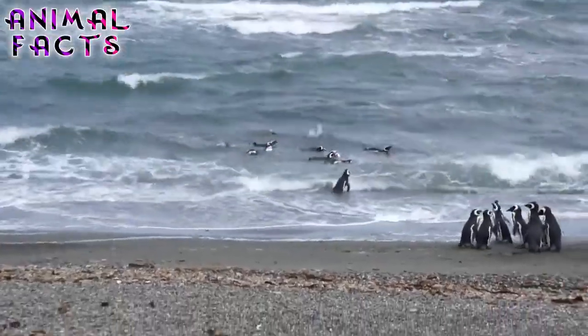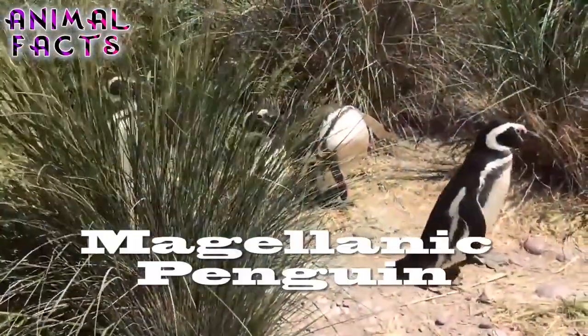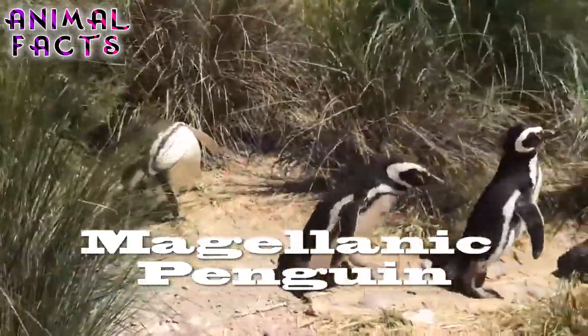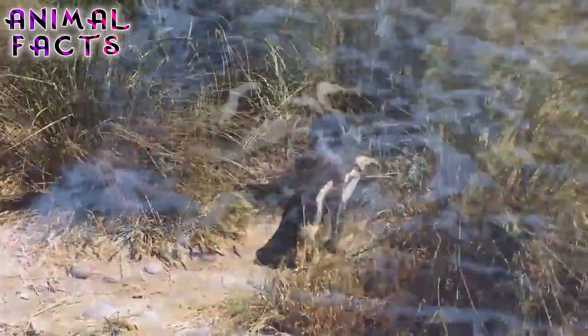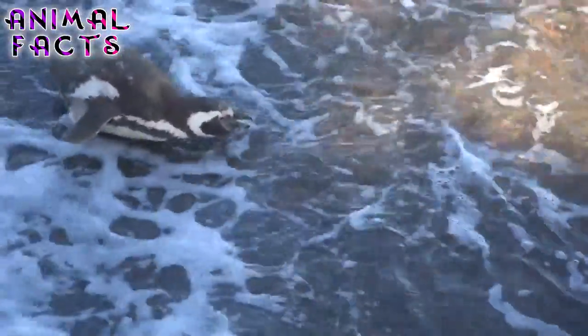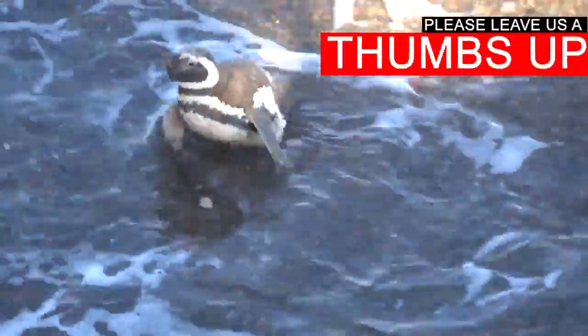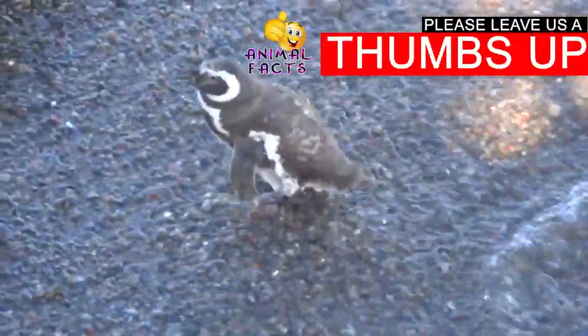Life really is a beach for the Magellanic Penguin. It is a mid-sized black and white banded penguin that forgoes the frigid temps that we typically associate with penguins for a toastier climate. It calls the coast of South America and the Falkland Islands home, and is closely related to the Galapagos, African, and Humboldt penguins.